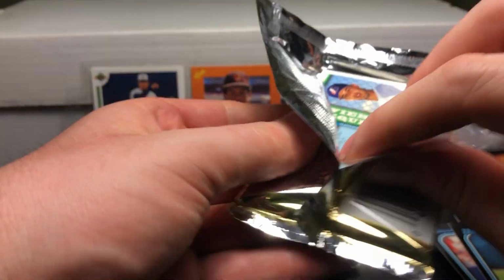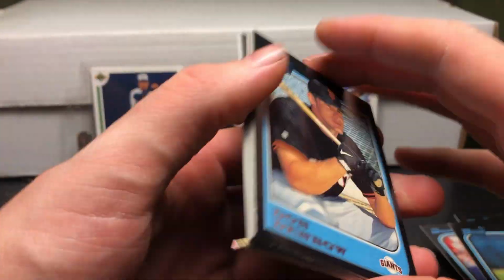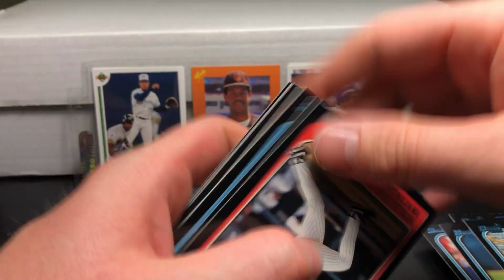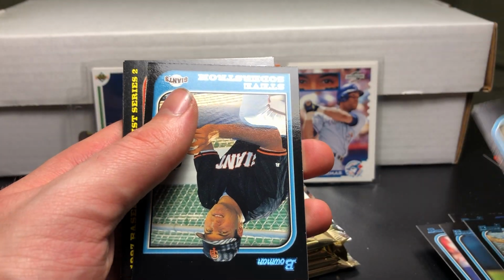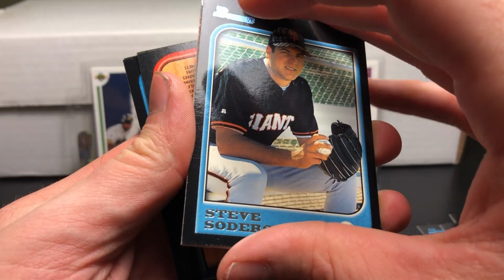Back in the day, this is still the days. I wonder when Bowman started inserting autographs into the product. So if you guys do know that, go ahead and let me know in the comments. That's a Don Denbo, first Bowman card. Don't know him. Ellis Burks. Heath Murray. Steve Soderstrom.